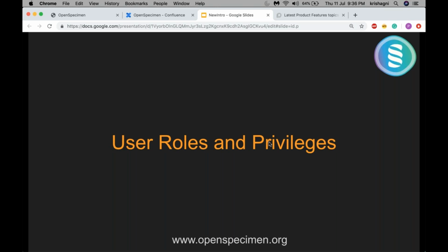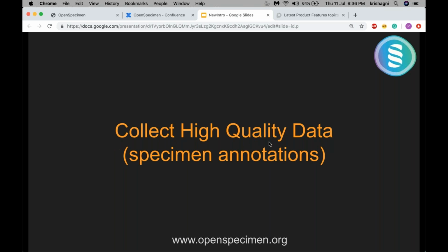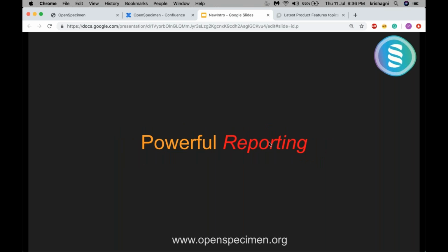The next highlight is about user roles and privileges. You can control at a very granular level what every user can do and what a user can see in the system. You can collect high quality data. When you install OpenSpecimen, it comes with a base model to capture basic demographics of the patient and many annotations about the specimen, starting from collection, processing, storage, and distribution. In addition to this base model, if you want to create any new annotations based on the research you're doing, like any clinical data or pathology data, you can create your own new custom fields as well.